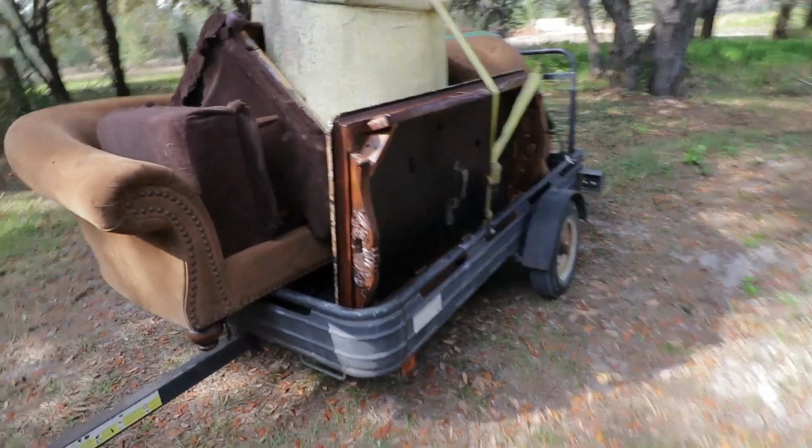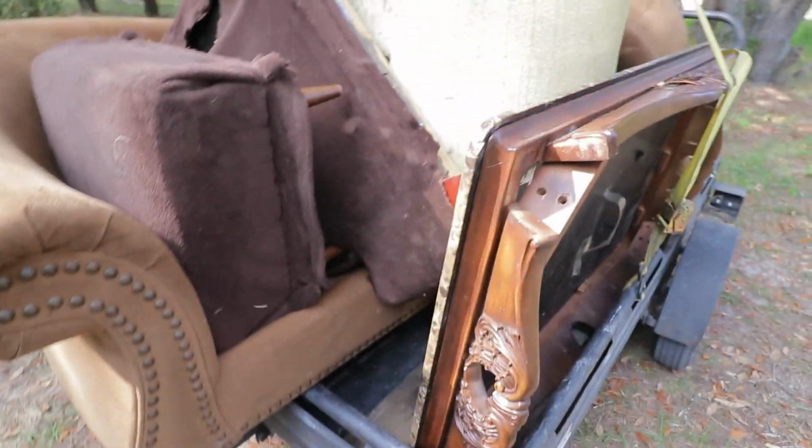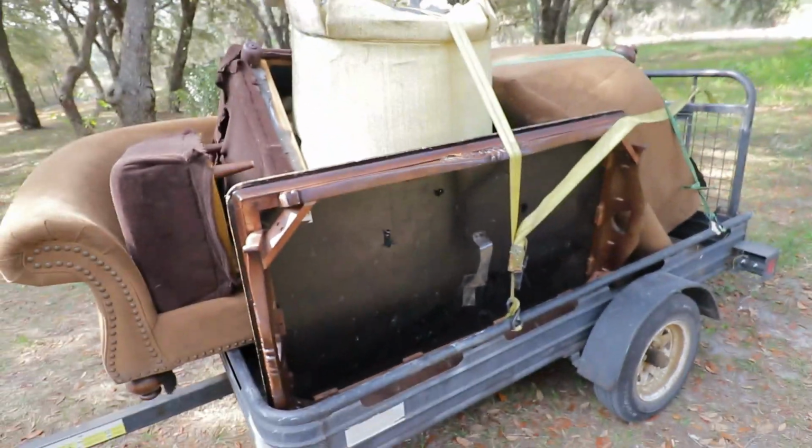Kind of surprised I fit all this on the trailer, but there's a full-size couch and a half couch, this little chair, another chair, a bench, and a tabletop. I figured it'd be 2 runs, but I'm pretty happy I got it all in one.